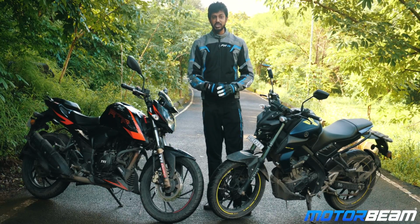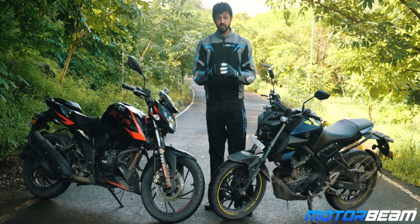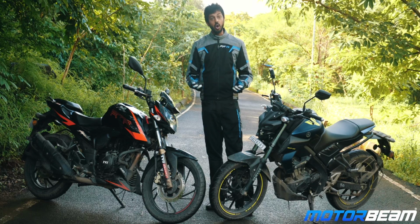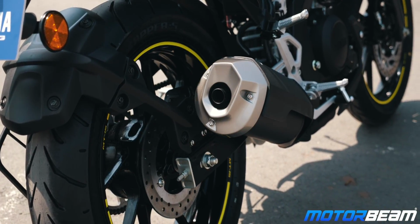The headlight, of course, is something which has this menacing look. It really strikes out, and this projector headlight, which is also an LED, gives good throw at night, but the spread of the light from the Apache is just better. But all is not rosy because Yamaha has carried over the exhaust from the R15. This motorcycle deserved an underbelly.